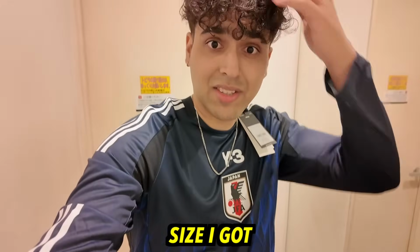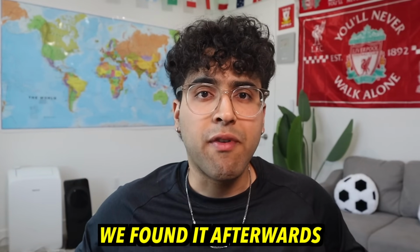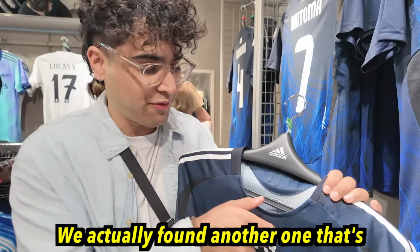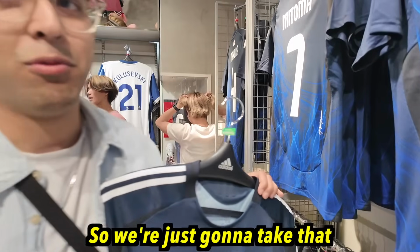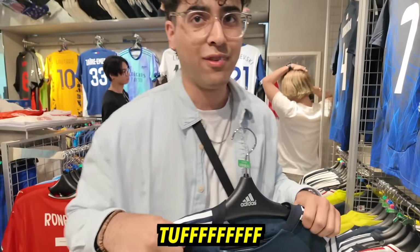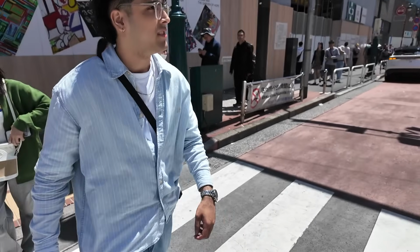Initially though, the size I got was a little small for my liking. I wanted something with a bit more oversized, and luckily we found it afterwards. After I just tried on the XXL in Japan size, we actually found another one that's double the size, so we're just gonna take that because we love oversized fits over here. But Japan Y3 jersey is tough. Gotta cop.